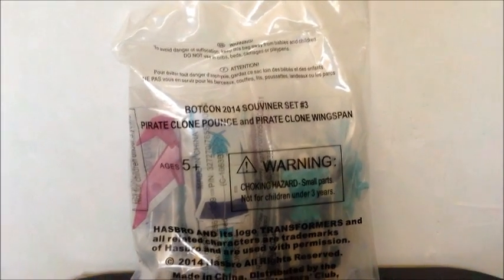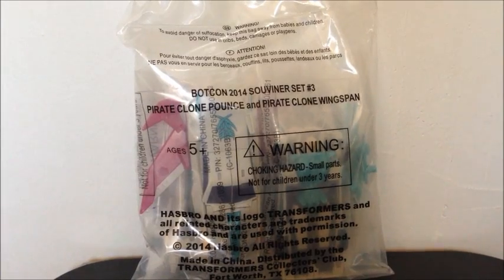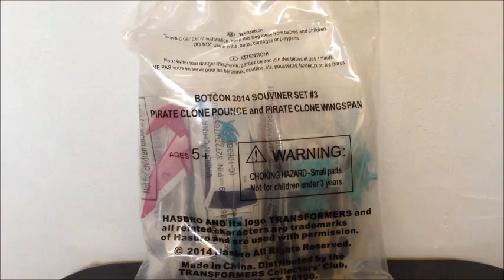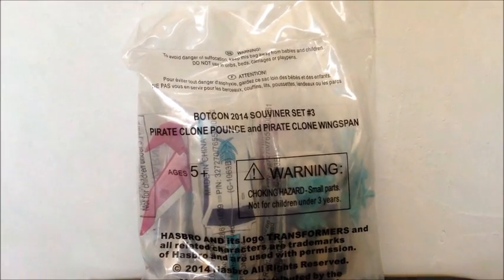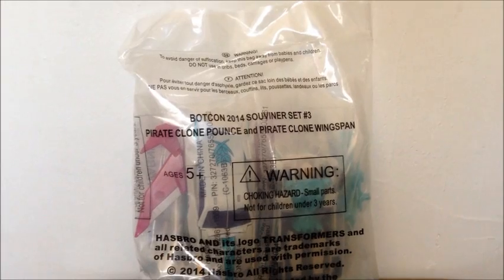Now, first of all, this is the Botcon 2014 souvenir set number 3 of the Pirate Clone Pounce and Pirate Clone Wingspan exclusives. This is one of the many things that I got from Botcon. I made a haul video earlier today with the rest of the stuff that I got, so be sure to check that out.